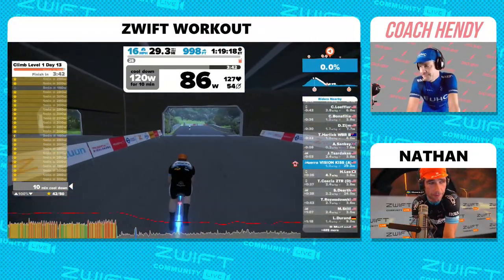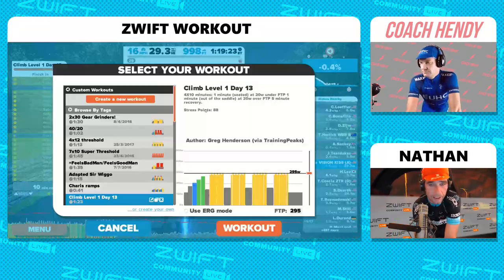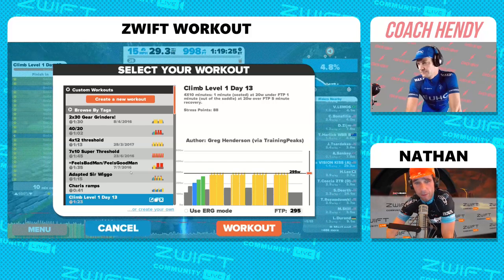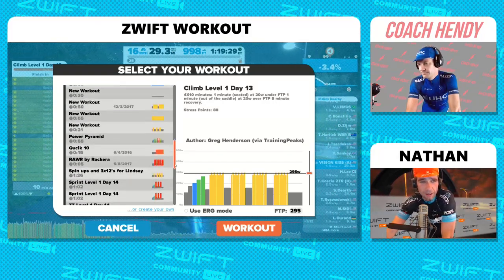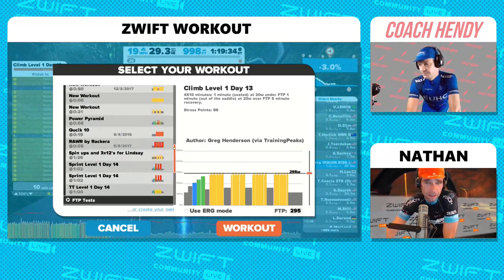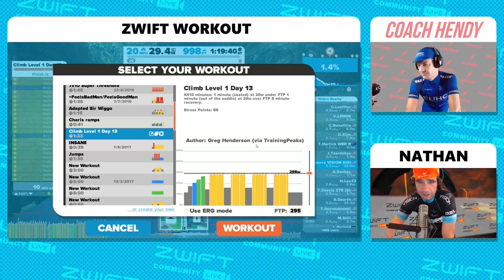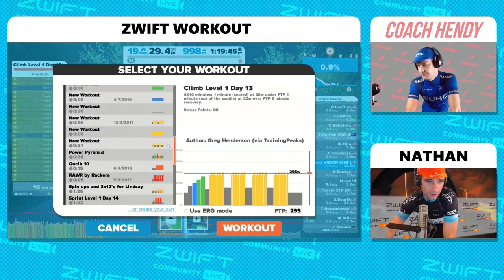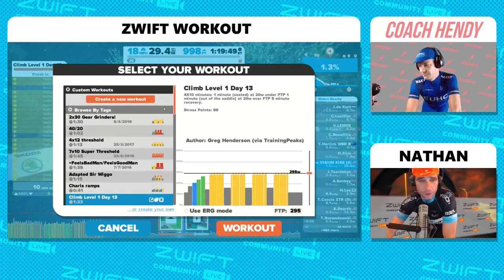I can actually show you guys that real quick here. We'll go ahead and push E. That brings me to my select workout screen, and you can see all the workouts. I've made a bunch of new ones and just never named them. I designed them in here. This one that I'm on right now was created by Greg, the Dan Martin Mixer, via Training Peaks, the author. You can also see a few others that he has that we're getting ready for in future weeks.